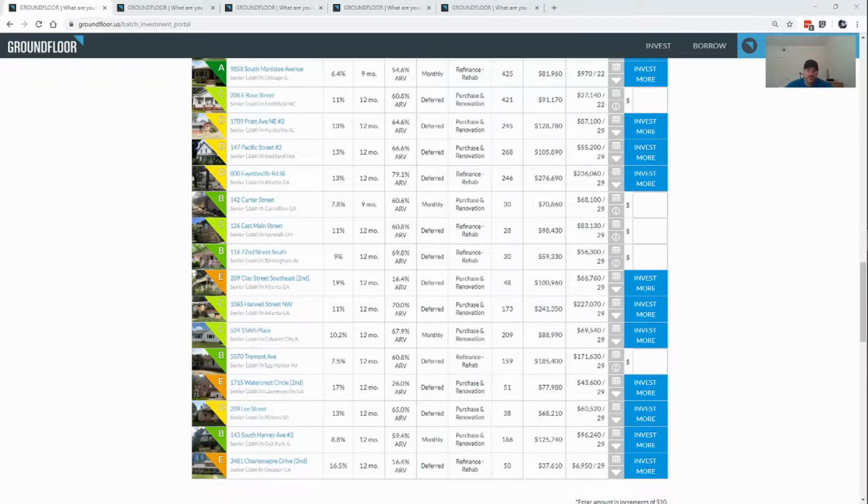Okay, something really interesting on Groundfloor happened. I logged in to check my account and I found 3 E-grade loans in the system. It's unusual to see E-grade loans, and to see 3 of them all at once, I thought this was pretty special. So let's go ahead and take a look at them. Automated Investing already went and purchased $100 of each of them for me. So I already own these loans. I'm going to see if I want to keep them and potentially if I want to invest more money.